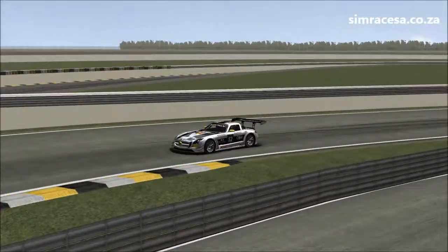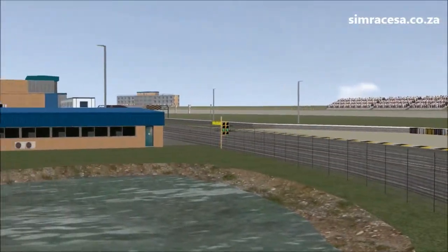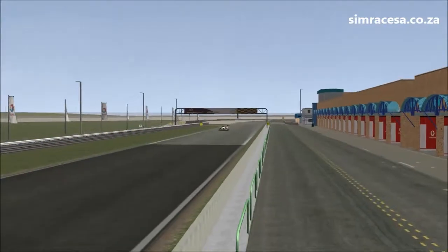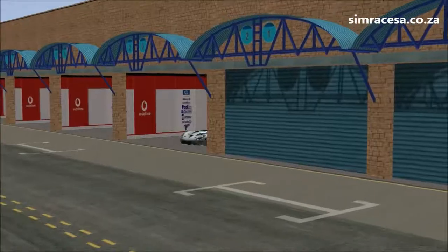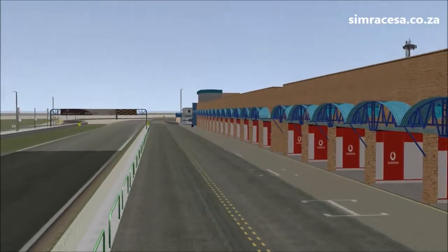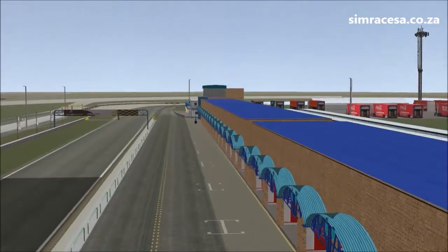There's Buchner in the 4th position, they've been lapped already. And for 5th place here comes Stefan Kotze. Across the line. Good race for him. Well, that concludes the Phakisa Endurance race.